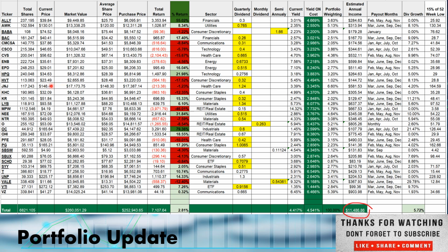Again, I tried to run the wheel on this one. I think I put in a $149 strike price and it just didn't hit. Probably because it pulled back, but that's the way it is. Estimated annual income in this column, the payout months, the dividend growth year over year, and where they sit at 15% of a 52-week low. I think I've talked about this every time on the channel, so hopefully you understand what that is.